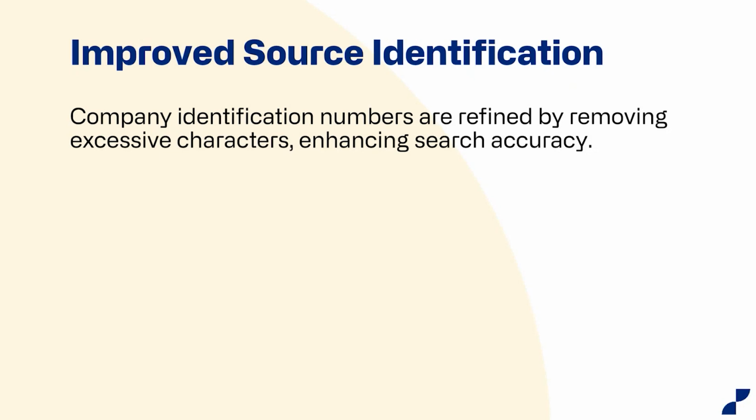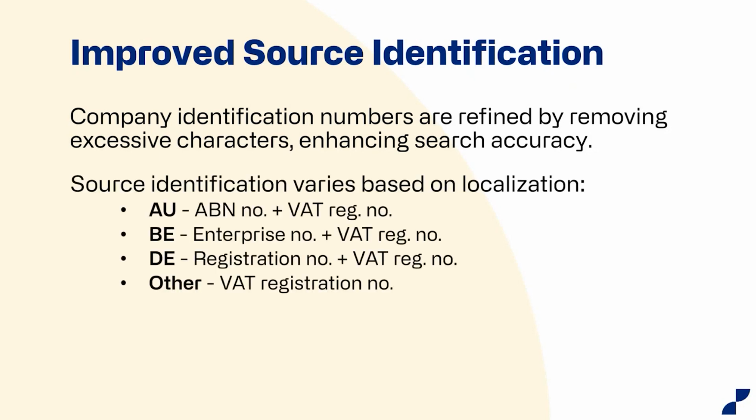And this company identification number could be different. They could vary from country to country. And in the localizations AU, BE, and DE, we have specific fields that we look at: the ABN plus the VAT in Australia, the enterprise number and the VAT for Belgium, and in Germany, the registration number and then VAT. So we have specific fields that we prioritize in order to ensure that we find the right vendor when submitting a document into document capture. For all other localizations, it's the VAT registration number that is used every time when it comes to the vendor identification functionality, specifically the identification template, it's called.